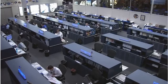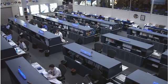But again, the crew getting ready to hopefully open the hatches in the next 20 minutes or so. And once they do so, they'll be able to come out and get their chance to talk to all of their friends and families who are back on the ground in Baikonur from where they just left.